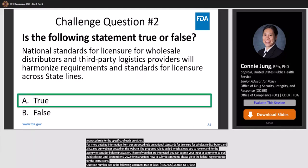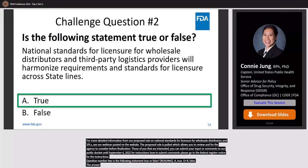The answer is A, true. Remember that one key need for the regulation is that licensure requirements vary from state to state.